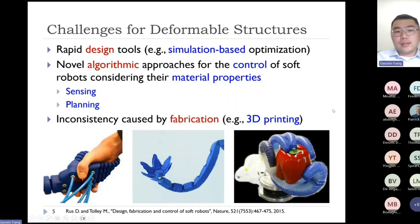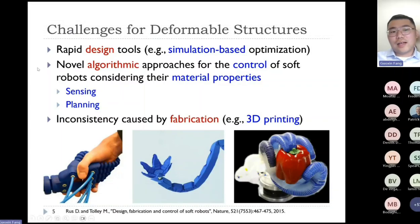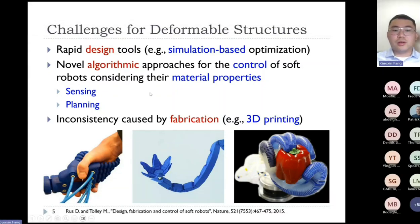This is definitely a new area, and there are many challenges for deformable structures. The first is that at this time point, we still lack rapid design tools. We lack efficient, rapid, but precise modeling tools that can predict the behavior of the soft robots or 4D printed deformable structures that we design. Once we lack those design tools, we need to build novel algorithms to control soft robotics while also considering their soft materials.